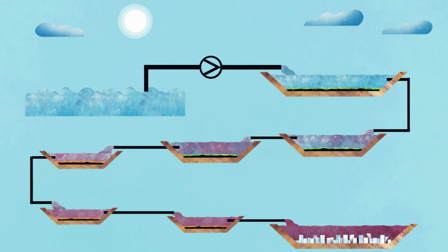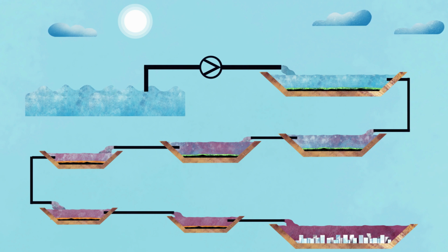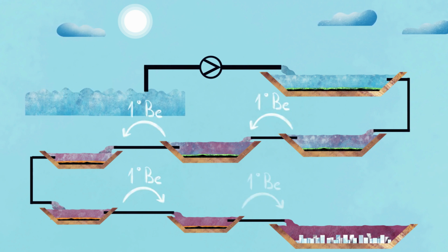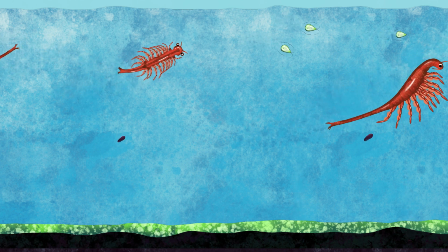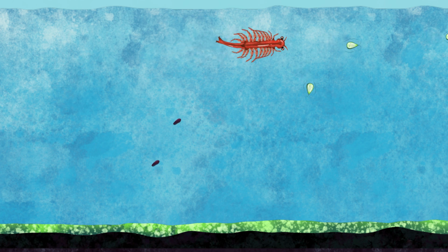So far, so good. But this works only if the salinity in any given pond is constant and if the change of salinity between the subsequent ponds is small. Dunaliella salina, Artemia salina, and the benthic mats can only thrive in constant salinities.